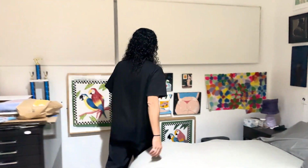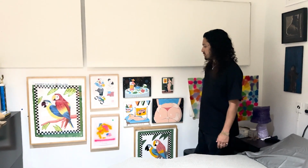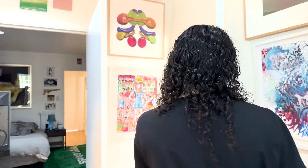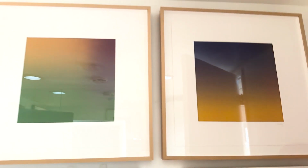This is that first painting that I did, and then a bunch of Luke Pelletier's work as well. We're gonna continue on. There's some more prints over here, another C.J. Hendry and a Mr. print. We have some Crystal Wagners and some more C.J. Hendrys up here.